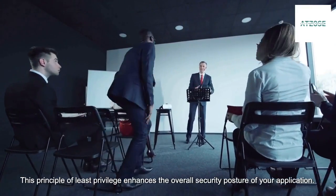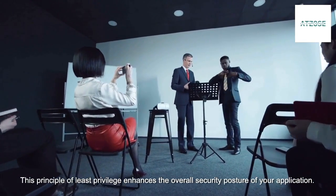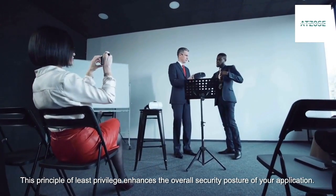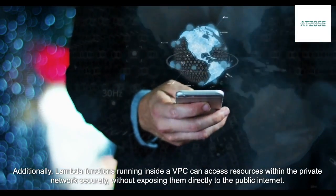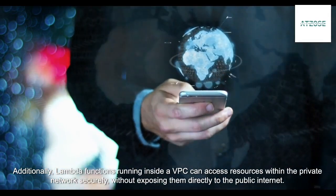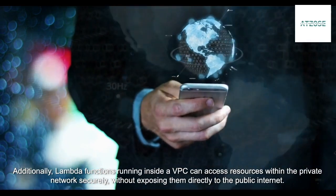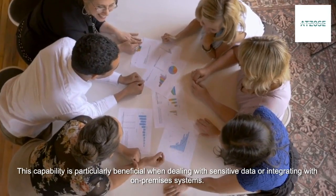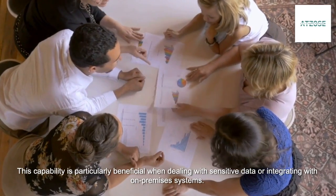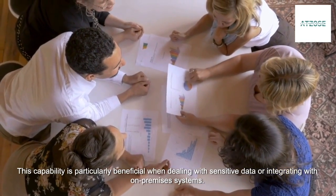This principle of least privilege enhances the overall security posture of your application. Additionally, Lambda functions running inside a VPC can access resources within the private network securely, without exposing them directly to the public Internet. This capability is particularly beneficial when dealing with sensitive data or integrating with on-premises systems.